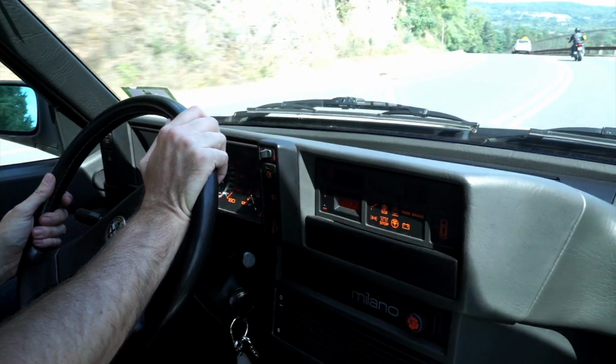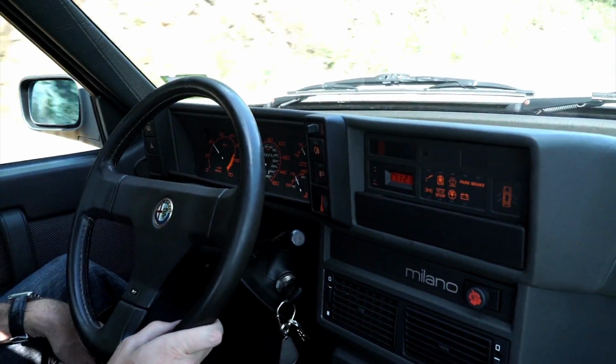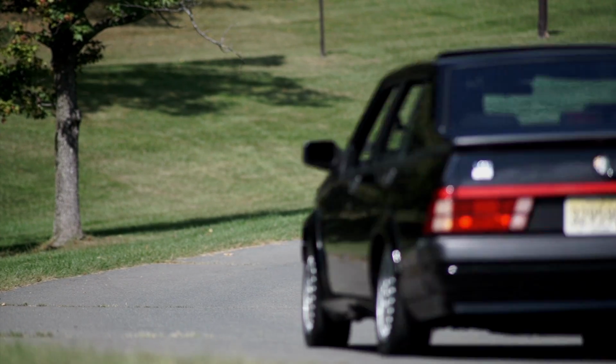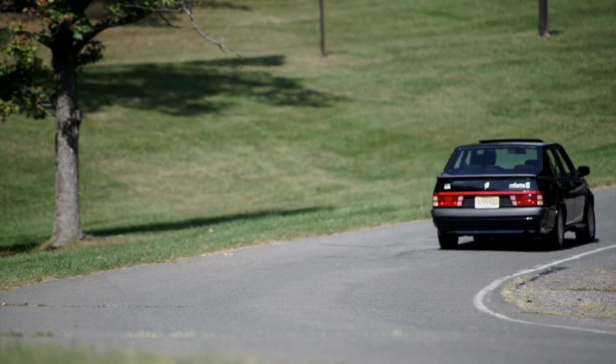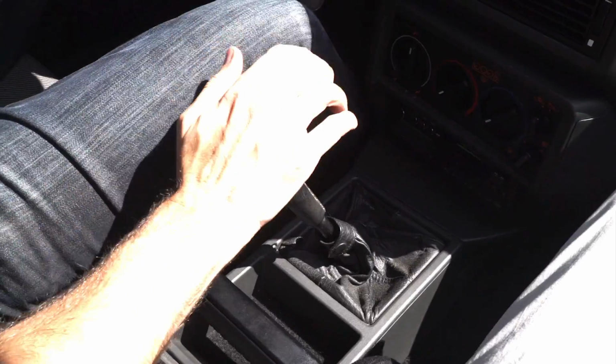I think had Alfa had more cash to develop it into a full-fledged DTM racer, it would have been very, very competitive. Certainly we know that from road tests of the day that compared these cars stock. But they didn't. They did develop race versions of the 75/Milano, and they did quite well. It just wasn't as well known as the DTM racers were.